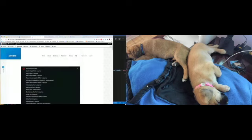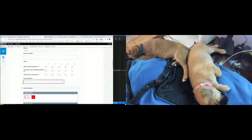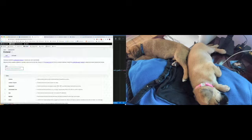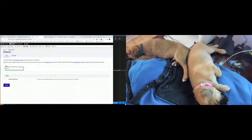There are a couple of bugs in here. I think you can see this autocomplete doesn't change red. We need to fix that. And then if you go and enable the inline form errors module, it works with that too. I'll show you what it looks like with that. It works pretty well, and we're super happy.